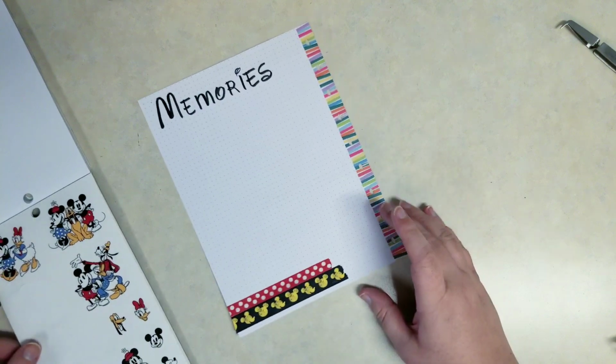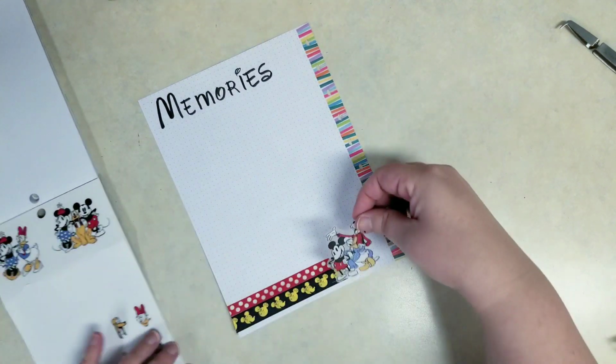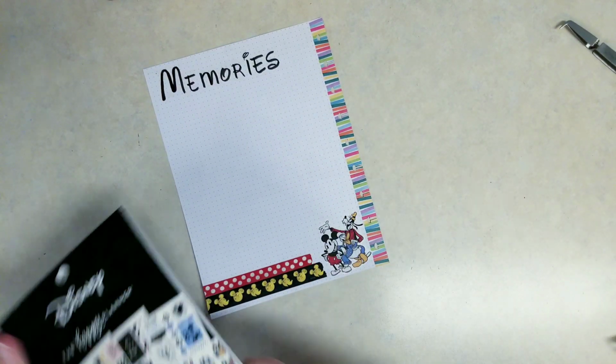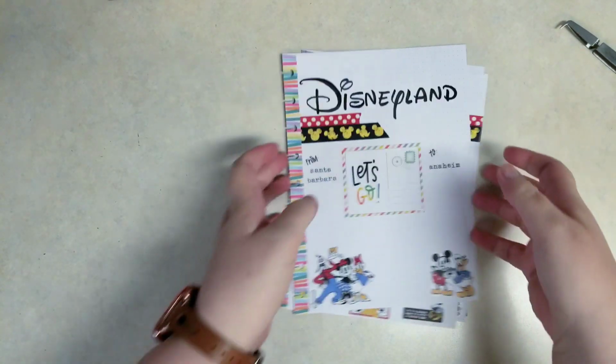So I'm thinking just some washi here, and then maybe a picture of Mickey, Donald, and Goofy for that bottom corner, and leaving the rest blank so we can decorate that later. And that's going to do it. 8 ideas, 6 pages. 1, 2, 3, 4. Yeah, 6 pages, 8 different ideas for getting ready for a trip.